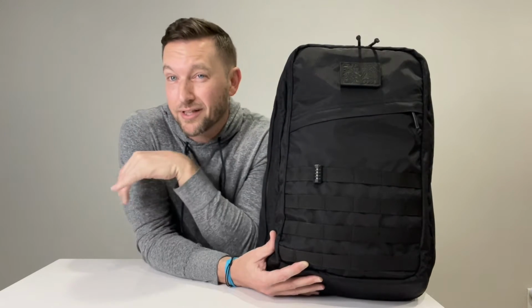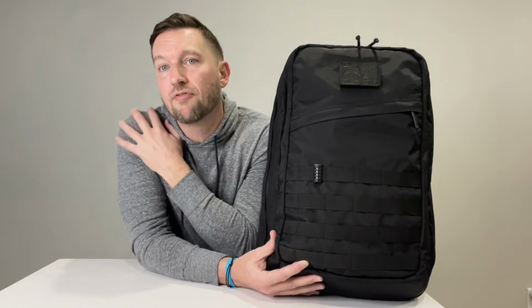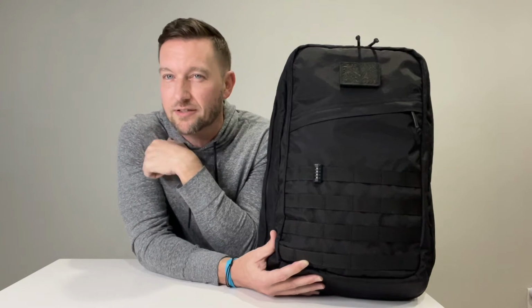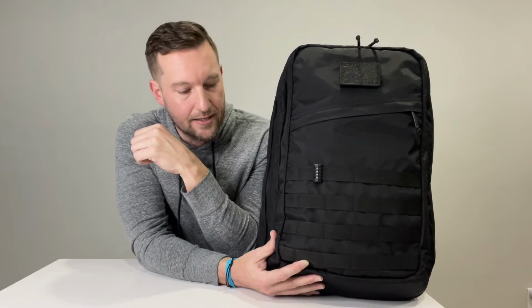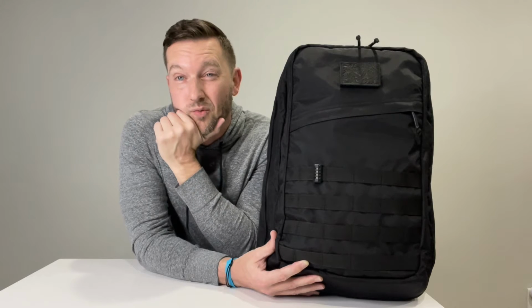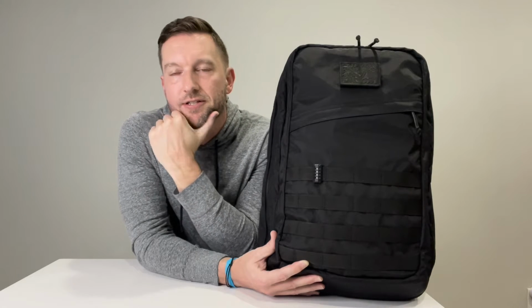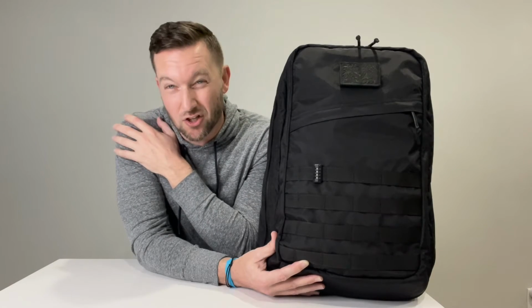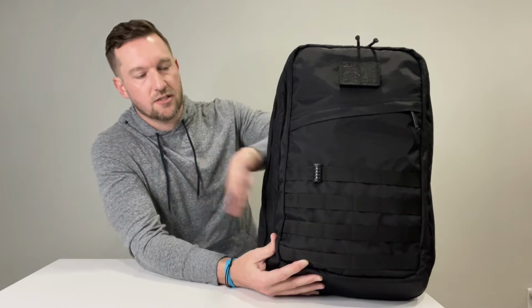I got rid of my 40 liter. It was a little too big for my liking. I wanted something just a bit bigger than the 26 liter GR1, and having the 2 compartments in it. And this 34 liter, I was looking at the normal version, the Cordura version of this, and I just like VX. I like the durability, I like the waterproofness, and this is a great bag.